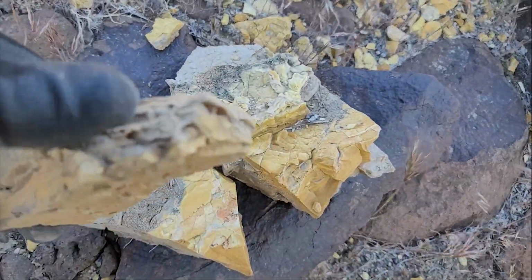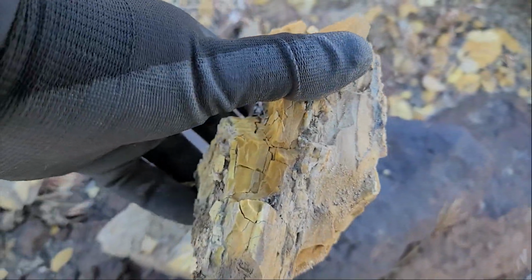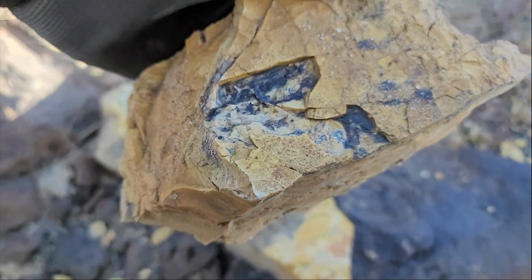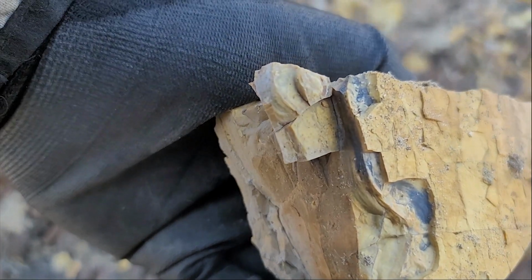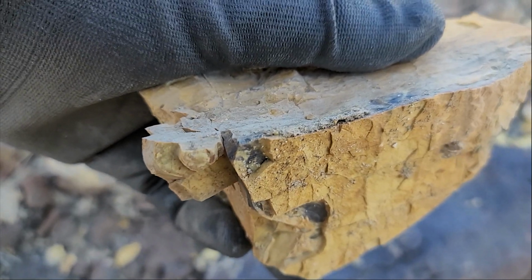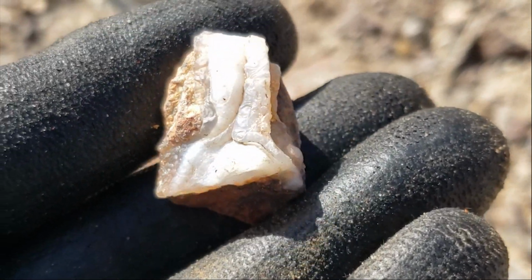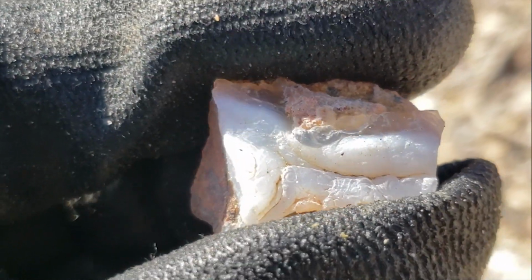I just pulled all this out of that hole right there. Giant, giant chunks of opal. Nice pieces. Look at that. Wow. That's such a cool little agate.